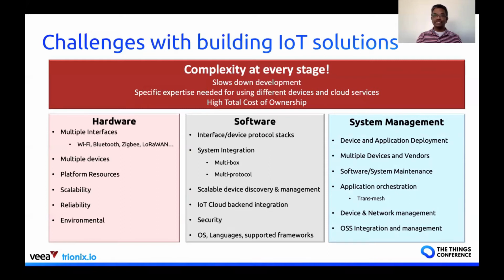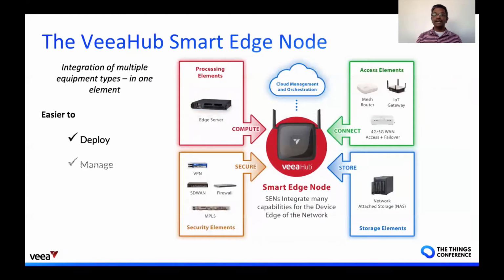Veea provides to simplify this with the Veea Edge Platform. It starts with what we call a smart edge node. A smart edge node combines the capabilities of multiple equipment types. It replaces an edge server like from a Dell or HP. It has all the functionality of various access elements, a mesh router, IoT gateways. Typically, you have IoT gateways for LoRa separately, Zigbee separately, and also it provides 4G and 5G WAN access and failover. We have storage built in, and you can expand the storage up to 2 terabytes as well.